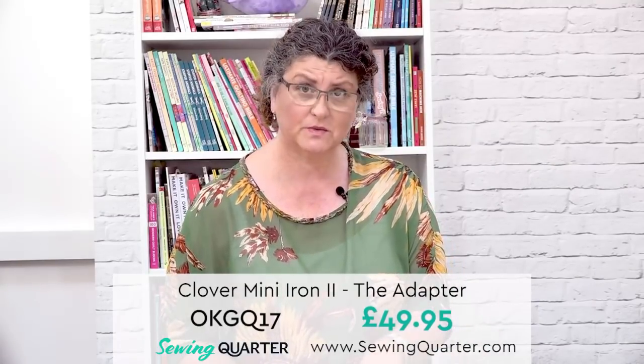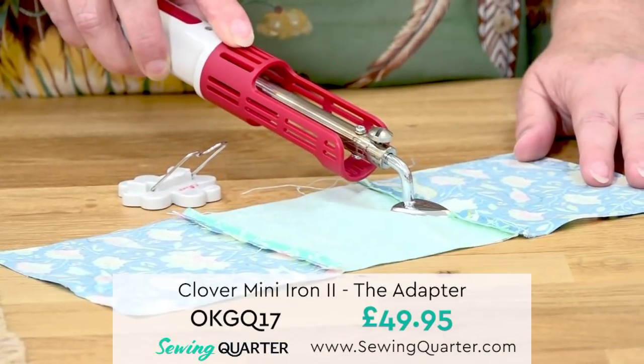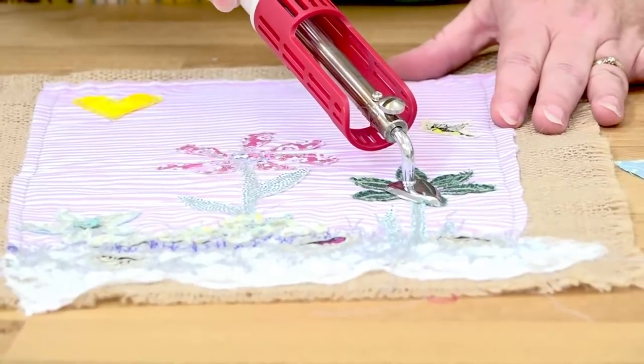This is my final top tool. It's the Clover Mini Iron. I have one in my little work bag that I take everywhere. Sometimes you don't need a great big iron to do those little seams, and I do a lot of traditional patchwork where I just need the seams finishing with the little iron. But it's also good for raw edge applique and other forms of applique because you can get into those tiny little spots.